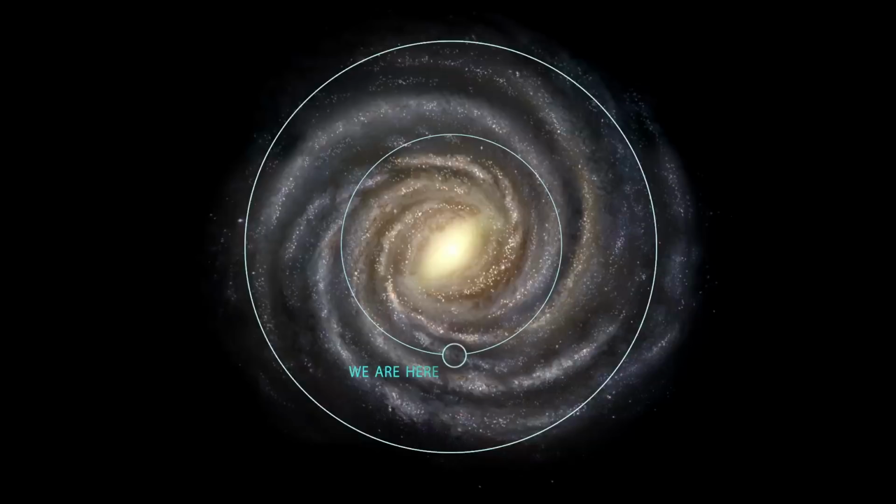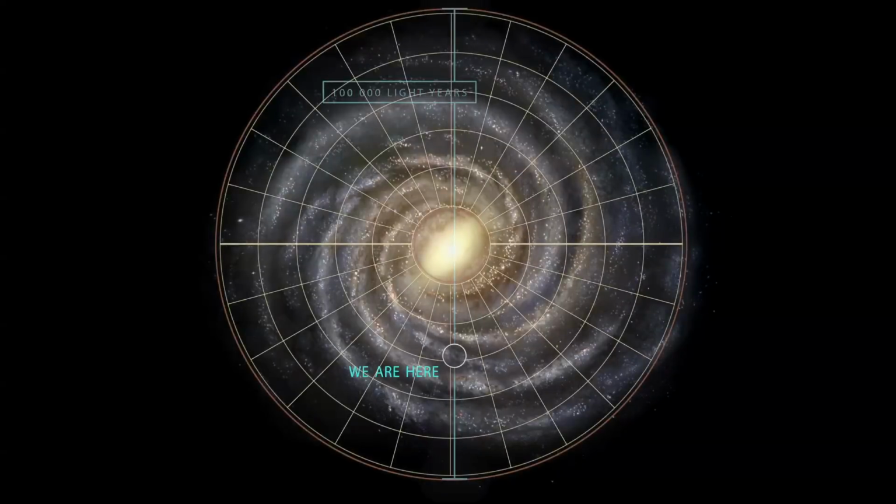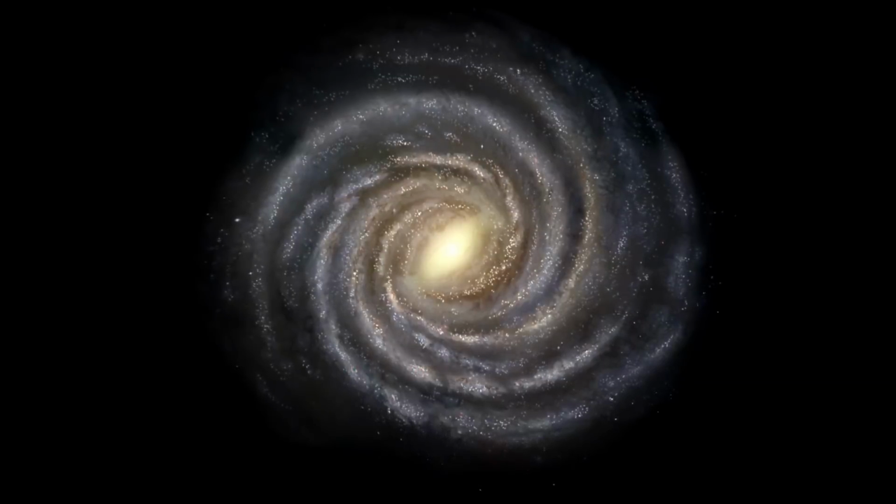From edge to edge, the entire galaxy is at least 100,000 light-years across. Within that diameter, there are around 200 billion stars. From this perspective, hundreds of billions of worlds remain hidden by the vast distance. So let's take the time to visit just a few.